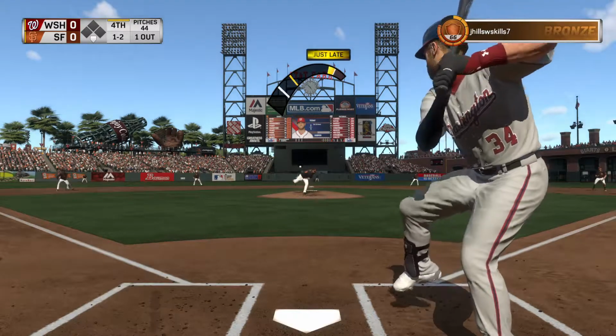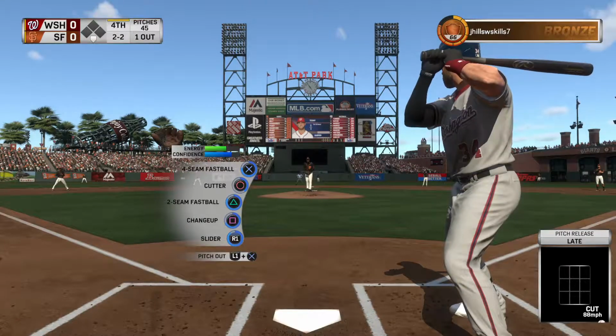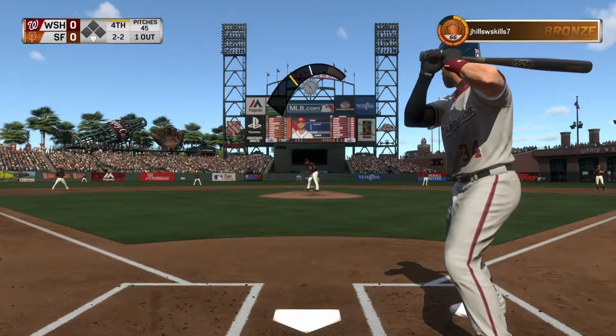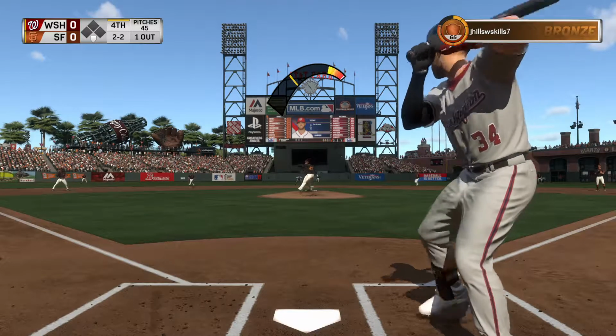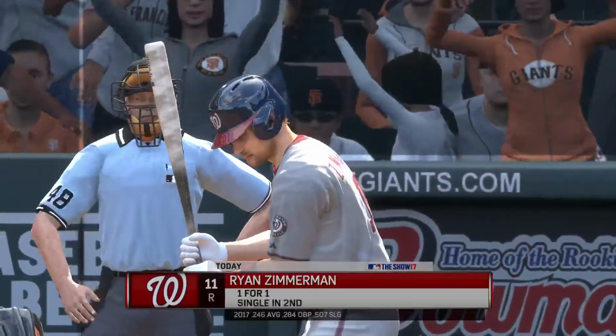Here's the pitch. Now a cutter down around his shoe tops as he hops out of the way. Most good pitchers know that they have to work inside and sometimes even come off the plate to keep hitters from getting comfortable up there. I think that was part of the intent with that last pitch. And that is swung on and missed.